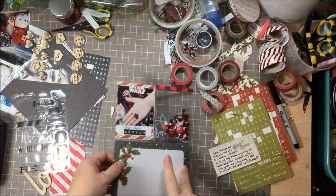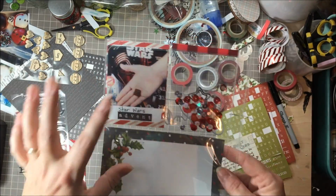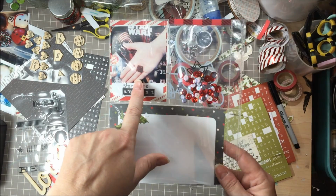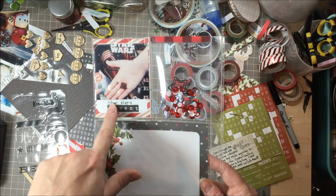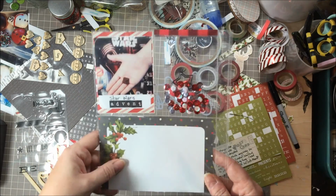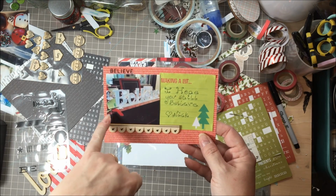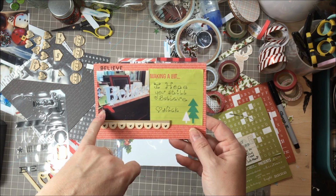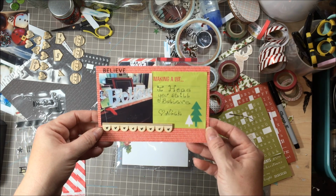So this will be the back side of the first page that I'm going to be working on. And again, there were 2 photos. So I added the picture of my son's hand with the advent calendar. We did Star Wars this year, and added just a Star Wars advent. And then for the bottom pocket, I'm going to add the photo that we have of Nick, our naughty elf, who comes every year. This year, my kids don't believe anymore.